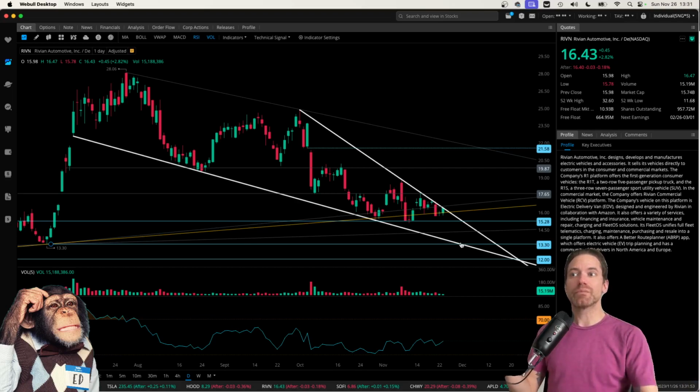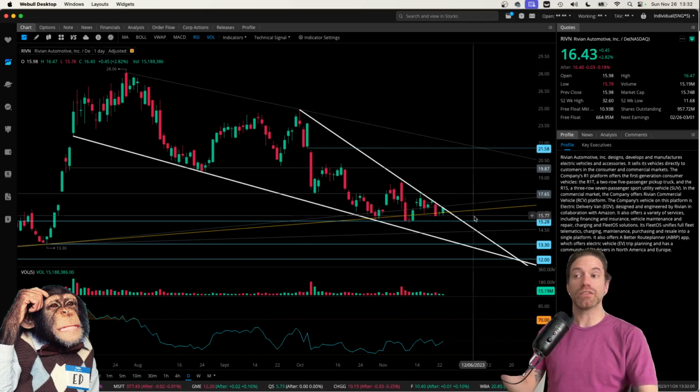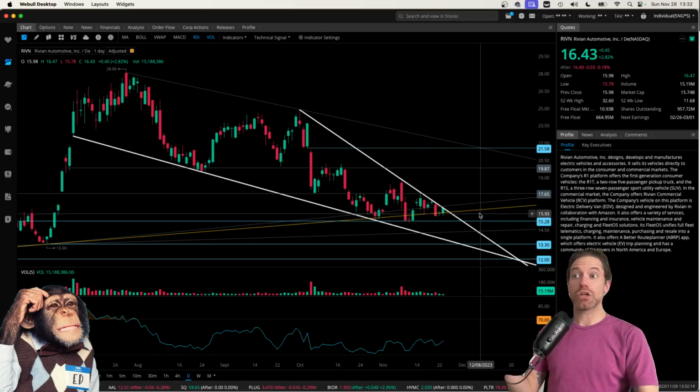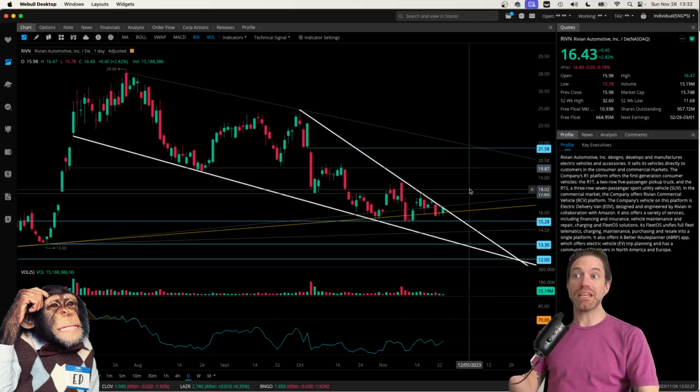And so where do I see this bouncing from if it does break out of the wedge? It could, I suspect, go up to this yellow line, testing that as resistance if it is to break below it, and then maybe bounce off of 15.28, testing that as support before continuing upwards. And targets that I could see for it going to, that is to say, after it breaks out of the wedge, 17.65 that I have highlighted in gray, as well as 19.87.